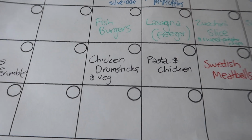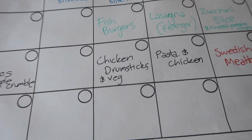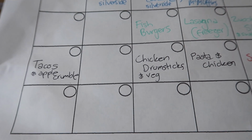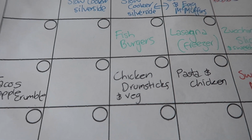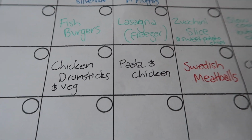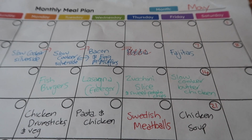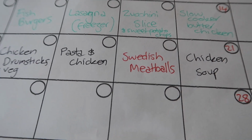And then on Tuesday, I'm going to be doing chicken drumsticks with veggies. And I did that in my super budget video where basically you do drumsticks and a little bit of seasoning and put it in the oven. And then some of the leftovers from that, because we won't use all the drumsticks for dinner, I'm going to do pasta and chicken. Then on Thursday, I'm going to be doing Swedish meatballs. My daughter requested this, so I've put it on here.